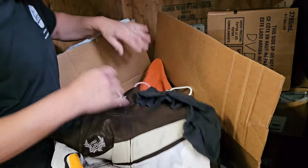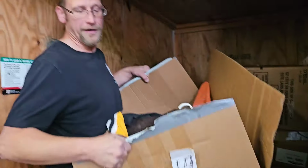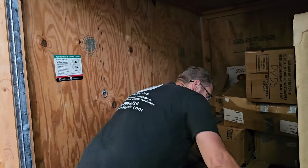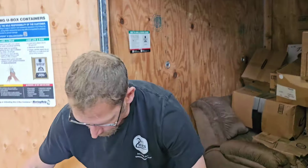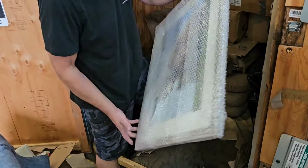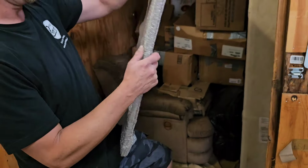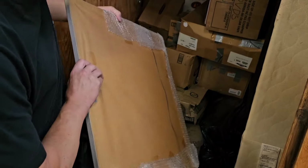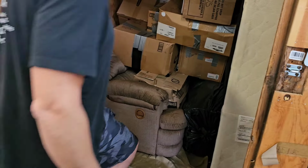Yep. But those jerseys, I mean, that's probably $100, $200 in jerseys. Yep. Hey, I don't always agree with you, but when you do, it's priceless. Ooh, I'll give it to you this time. Notes there still, Jeff? I want to see. Bear. Mother and her cub. Mama bear.